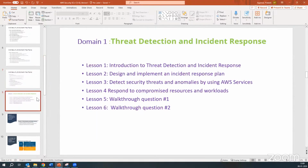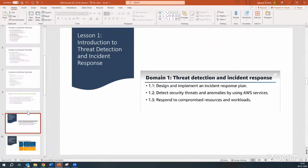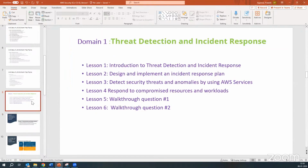We have 2 more domains. We'll take them further. So we just start our cakewalk with threat detection and incident response. These are all the topics we are going to cover: what is threat detection, what is incident response, what incident response strategies AWS supports, how it makes a difference, why we are supposed to choose AWS, what is design and implementation of incident response in terms of AWS technologies, what security threats and anomalies AWS covers for us, and how to respond to compromised resources and workloads.